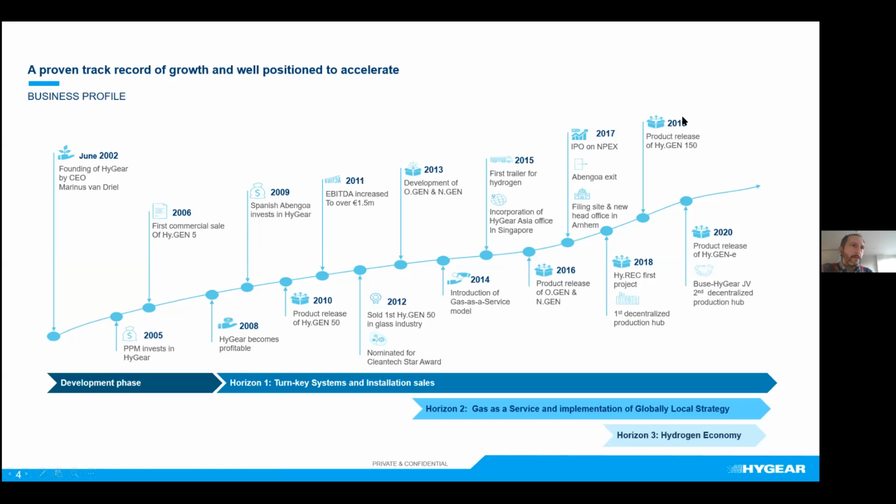And then another important milestone is last year we started selling the HYGEN 150, and this is the largest, let's say, production in one unit, and customers that need higher volume than that 150 normal cubes per hour just place multiple of these units on site.